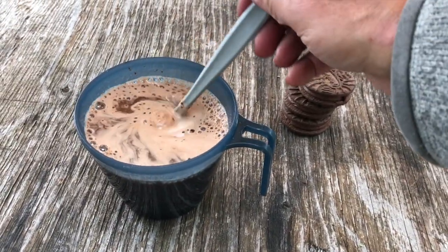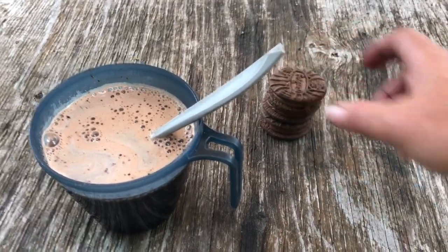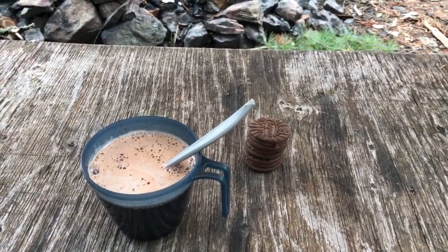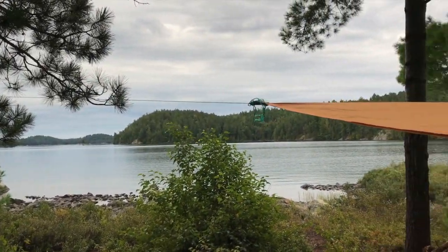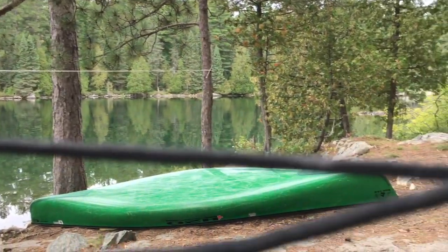Timmy's hot chocolate and some double stuffed Fudgios. As soon as that temperature is the right one, I'm going to be dunking those babies in there. It's going to be so good. Just sitting here, enjoying my beautiful view on my campsite in Temagami.